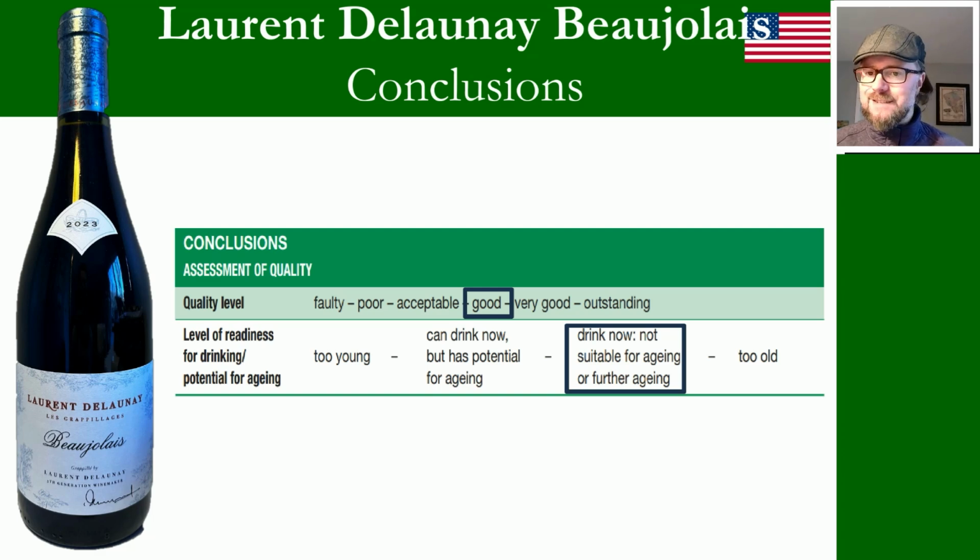Now, due to the lack of tannin, and this being a very fragrant, aromatic style red wine, it's not one that would tend to age too well. It would lose its floral, herbal characters. So this is a drink now, not suitable for further aging. So that's your first wine complete.